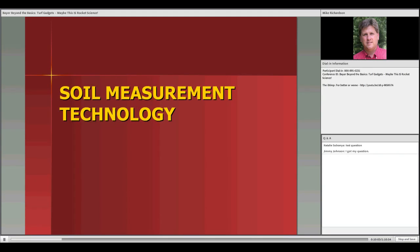Okay, so today we're going to talk about a technology that's not necessarily new, but is certainly much more readily available to today's turfgrass management, and that's for measuring soil moisture.